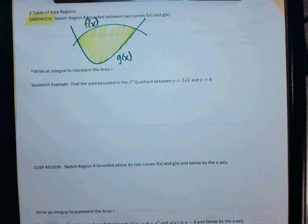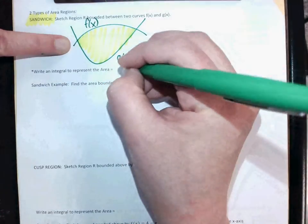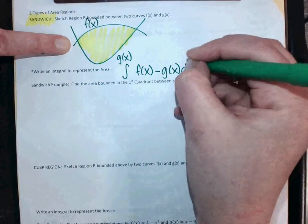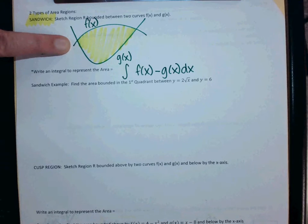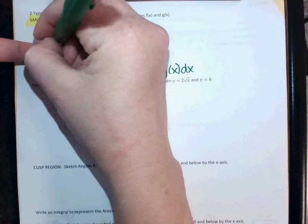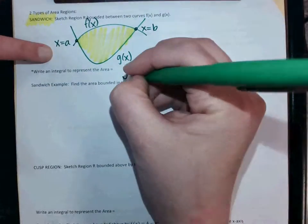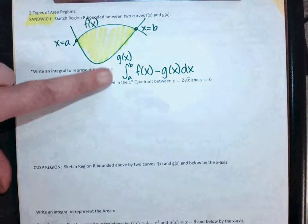If you wanted to represent that area, what you would do is you would integrate f of x minus g of x dx, where f of x would be whichever function is on top of that region, and then g of x would be the bottom boundary of that region. Okay, then your endpoints would be typically wherever they cross. So I'm going to label this as x equals a, this as x equals b, and then we'll integrate between those letters here as your boundary.